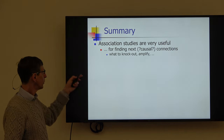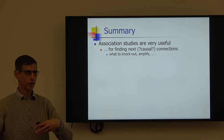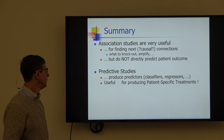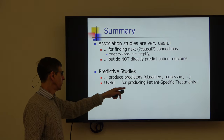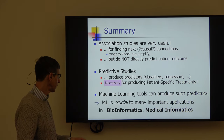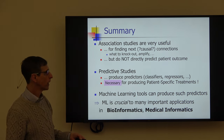Summary slide: association studies are really nice. They tell you what's correlated with what, what to knock out, but they're not designed to predict patient outcome. That's not their goal, and that's what you want to do. To build patient-specific treatments or diagnoses, you need to predict outcomes. Machine learning provides tools for that, and it's critical for applications in bioinformatics and medical informatics.